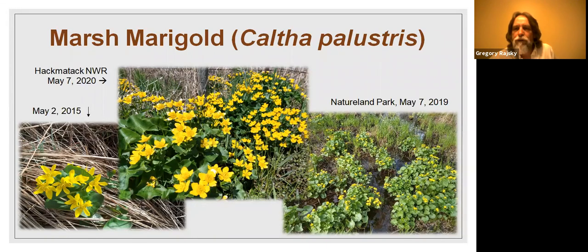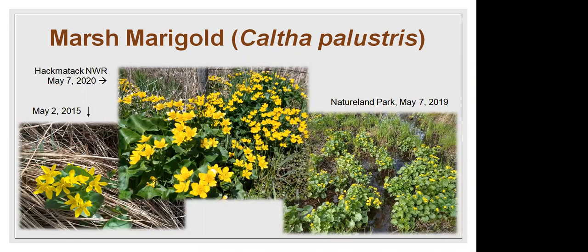The photo on the right was taken at Natureland Park, and the other two from a couple of different sites within the Hackmatack National Wildlife Refuge. The large photo in the center was from a site very near the state line, but just over the Illinois border, and that's part of the Hebron peatlands complex. And then the site below is also within the Hackmatack footprint, a site that's currently owned by a land conservancy in Kenosha County. The showy 5 petals of Marsh Marigold are certainly a joy in spring.